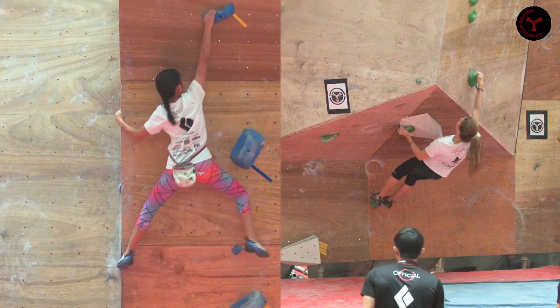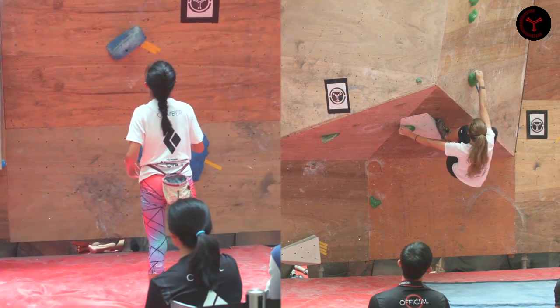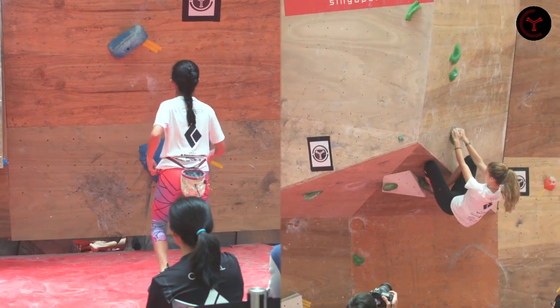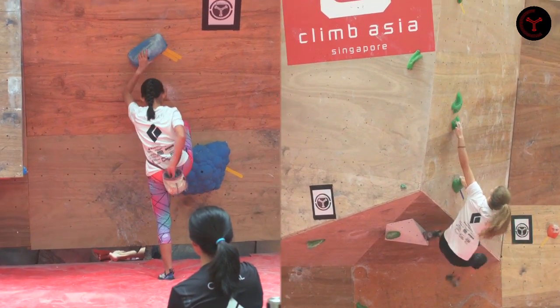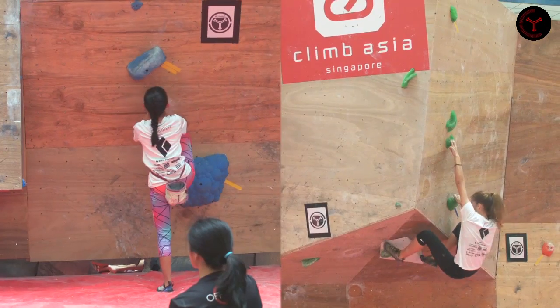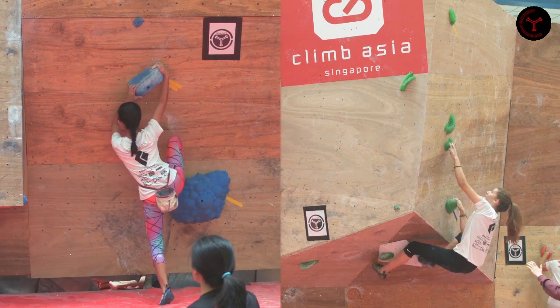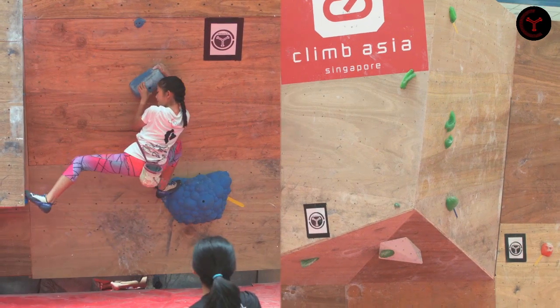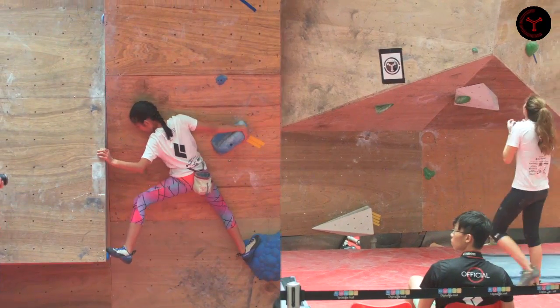She's really doing well here. Oh, caught it by the fingertips. I think she needs to get her foot up to be more stable. On the right screen, we are seeing good progress, getting the bonus. I think this move is quite powerful. When I was testing these routes, I wouldn't say they're easy.